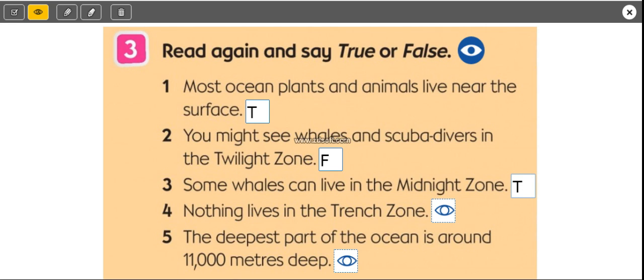Number 4. Nothing lives in the trench zone. Nothing means no thing. Nothing lives in the trench zone. Is it right? Go back to the text again. True or false? Good. It's false.